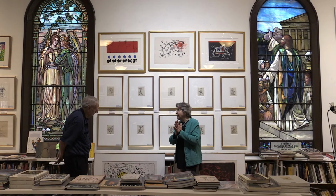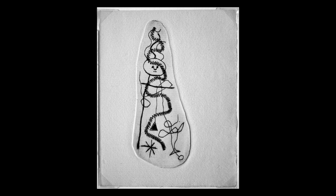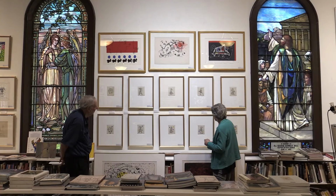Amazing. I didn't notice that when you said it. I was wondering about why they looked so embossed, but that explains it. Yeah. And just the freedom of the hand painting is just so wonderful to me. They're crazy. I love them. They're beautiful. Well, thanks. Those are great.